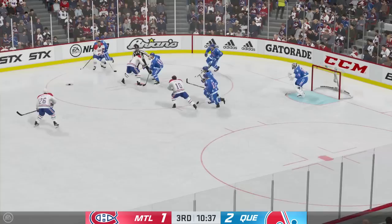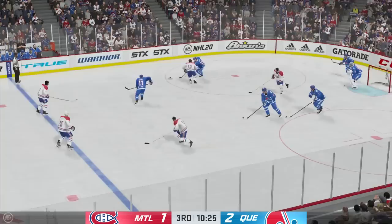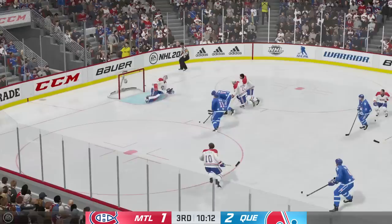Bilbao's won the draw here in the offensive zone. Slides the puck over. Misses the net. Not going to be happy with this. He's got the opportunity to score. Doesn't register a shot on goal. And that's broken up with a stick in front.